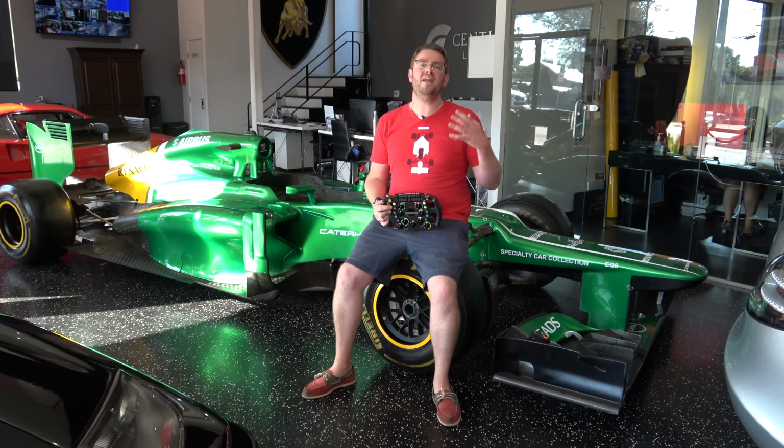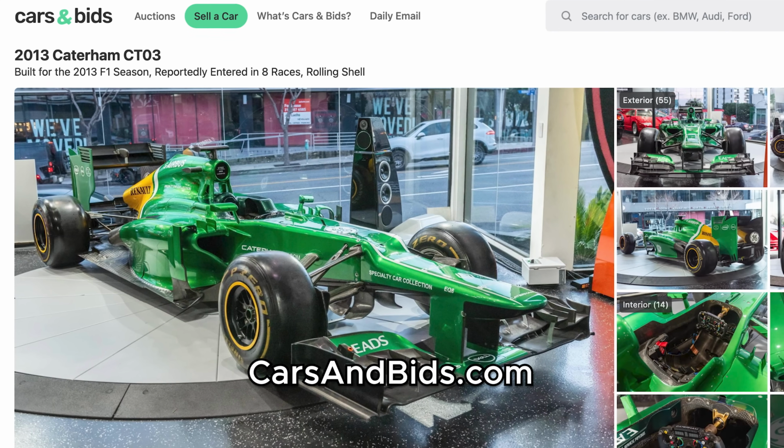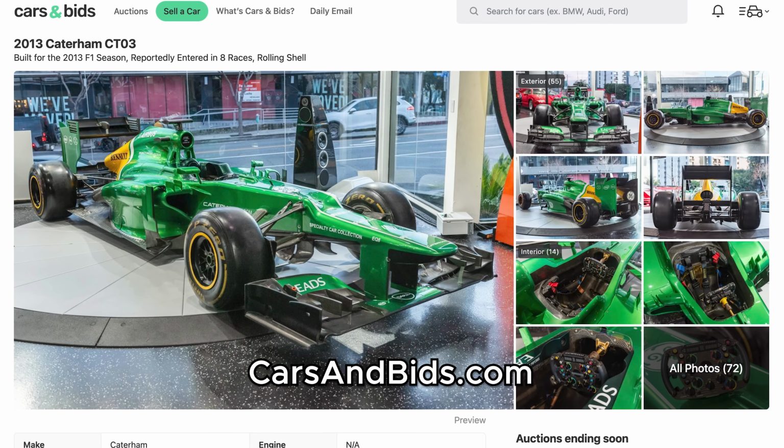And that is the Caterham CT03 Formula One car from 2013. I'm a huge Formula One fan, but when we started Cars and Bids, I never in a million years thought we would have an F1 car on the site. But alas, we do, and you can bid on this one and buy it only on Cars and Bids.